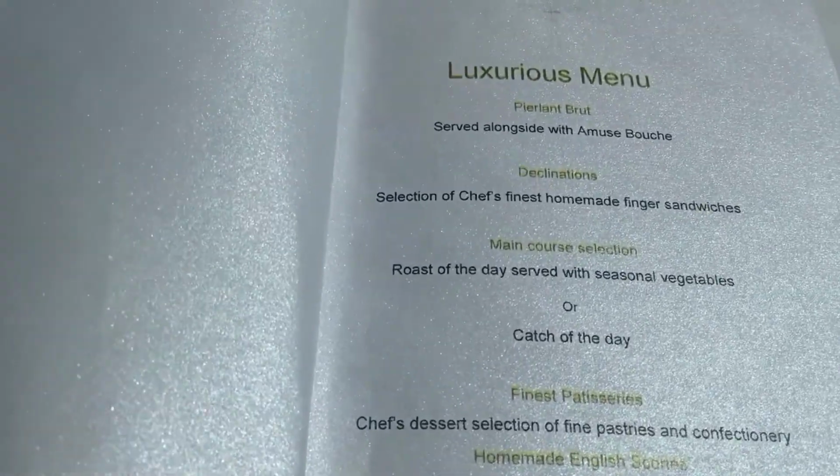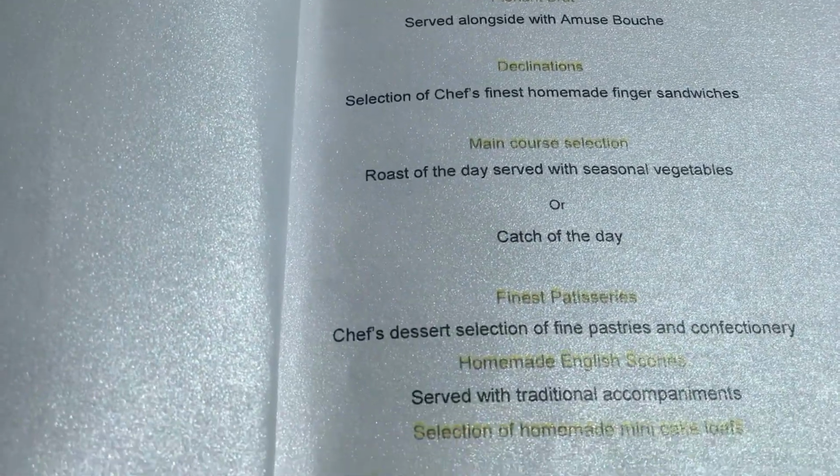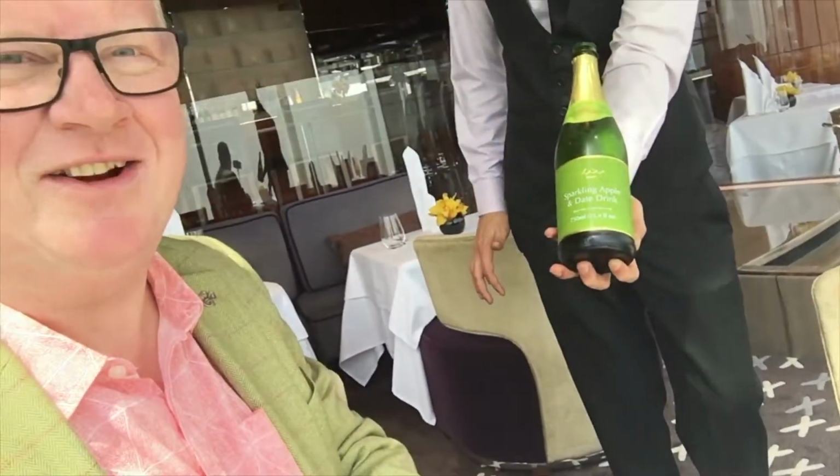Now, just to get down to the actual afternoon tea itself, it's actually a 3-course meal. So if you look at the menu here, it starts off with a sparkling wine, or in my case, because I don't drink, with a sparkling date juice, which is being shown to me here now. Thank you very much. No, it's fine. You can pour away.